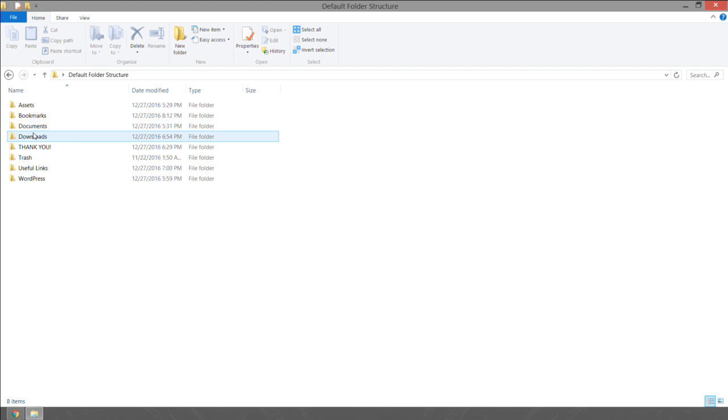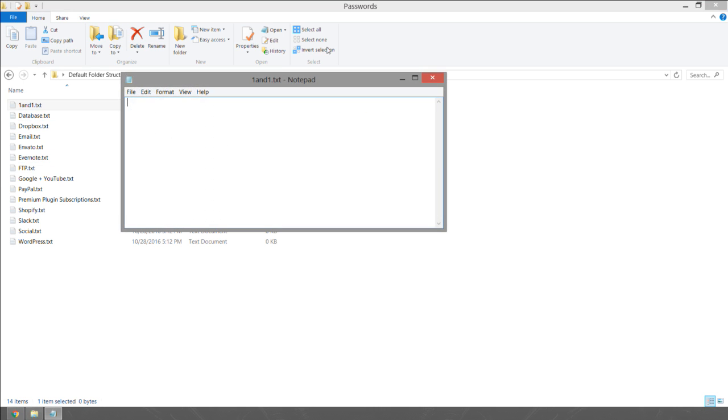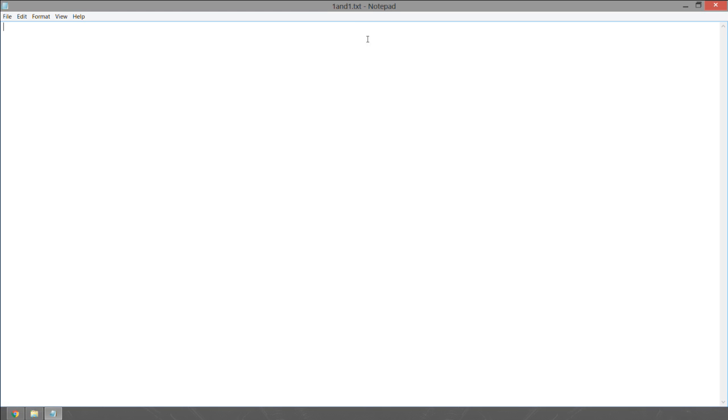When you downloaded this folder structure, you should have a folder titled Documents and a folder titled Passwords. In here, you want to open the 1&1 document and type in your password, your domain name that you registered, your PIN number that you got when you actually purchased the account. There should be a 6-digit PIN number for support, and your 1&1 account ID number.